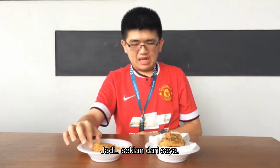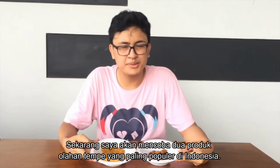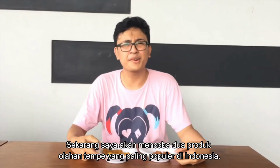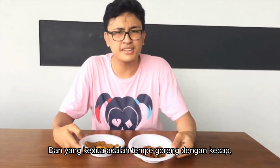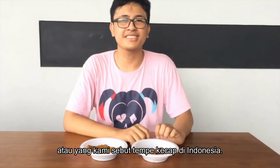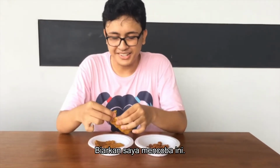So that's about it. Now I want to try these two types of the most common tempeh products in Indonesia. The first one is called fried tempeh, and the other one is fried tempeh with soy sauce, or as we call it in Indonesia, tempeh kecap. Let me try this.